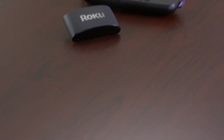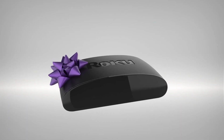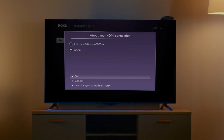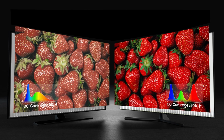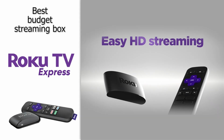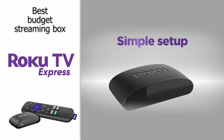Now, because this is a budget option, there are going to be a few features missing here. Things like the lack of a USB port for playing external video files, it doesn't offer 4K streaming or HDR, and it doesn't have Bluetooth. But honestly, this is a great option for those of you who might not be interested in 4K or HDR, maybe you don't have the TV or internet to support it, and you're just looking for something to stream all of your favorite content for an affordable price. Then we definitely recommend the Roku Express.